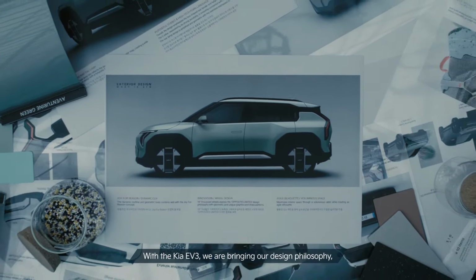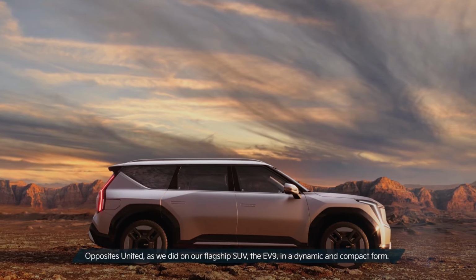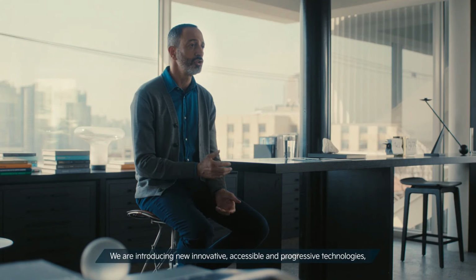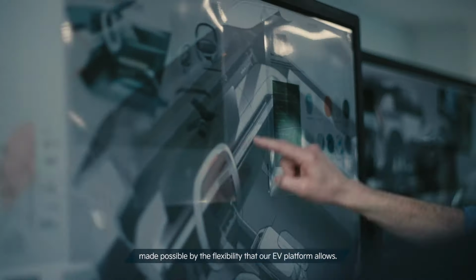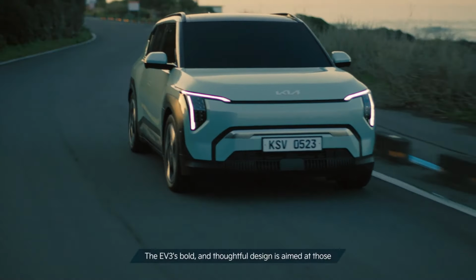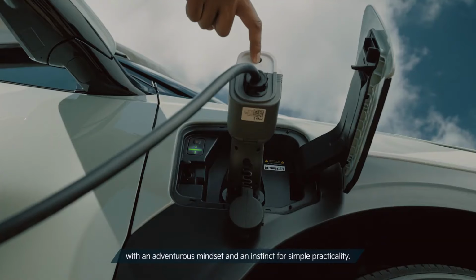With the Kia EV3, we are bringing our design philosophy, opposites united, as we did on our flagship SUV, the EV9, in a dynamic and compact form. We are introducing new, innovative, accessible, and progressive technologies made possible by the flexibility that our EV platform allows. The EV3's bold and thoughtful design is aimed at those with an adventurous mindset and an instinct for simple practicality.